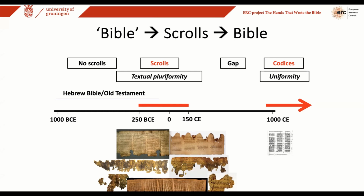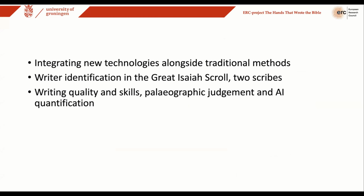Now, as I mentioned, I want to talk about integrating these new technologies alongside traditional methods. And I will look at the research which we did on the Great Isaiah Scroll, where we showed that two scribes were at work. And I will also look at writing quality and skills, about which I published this year, and then take it further here by combining the paleographic judgment with AI tools and quantification. And I want to address very basic questions such as what is quality and how do we know?